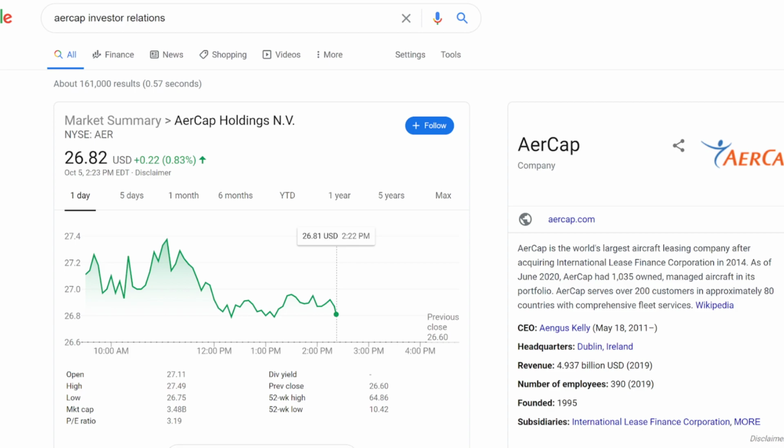I know I'm focusing on this a lot here, but the reason is a lot of people get that mixed up with valuing the company, and that's not how you value the company. The value of the company is the market cap, which you see in the lower left there. The market cap is $3.48 billion. This is a multi-billion-dollar company, so it's nowhere near a small company just because its stock price is only trading for $26.82.